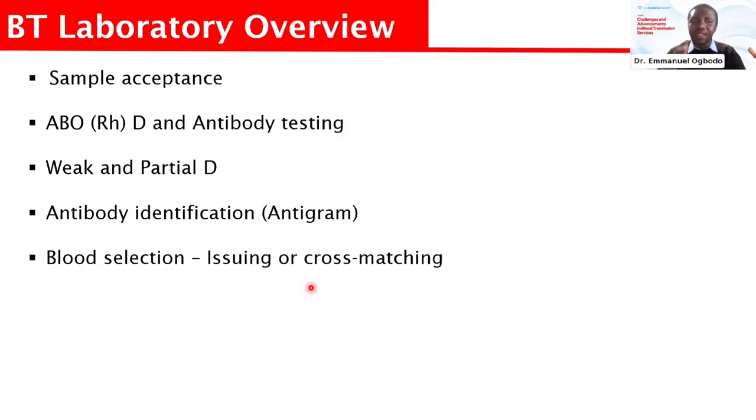So if you are asked a question on issuing blood, it's either by computer cross match or by serological cross match. Okay, with computer cross match, you don't necessarily do a physical cross match. The only criteria are a current group and no antibody present. Then you can just issue the blood. But serological cross match means there is an antibody you've detected, so you have to do the cross match, and if it is compatible, you can issue it.